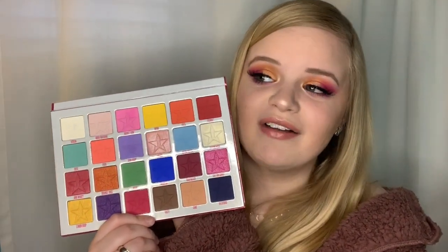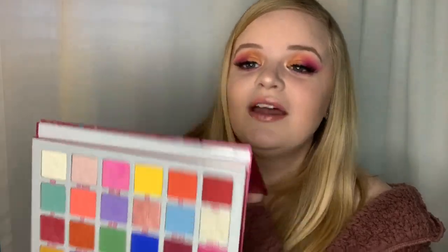This has to be my favorite palette of the whole year besides ColourPop. It would have to be, well, Jeffree Star, and then the ColourPop. They're like even. I'm going to say they're even because I can't pick just one because they're both really good. So those are my favorite eyeshadows.